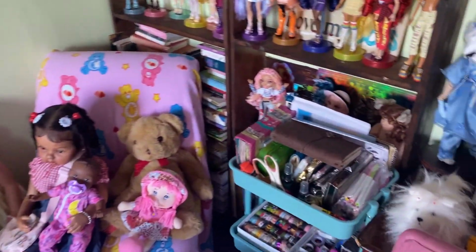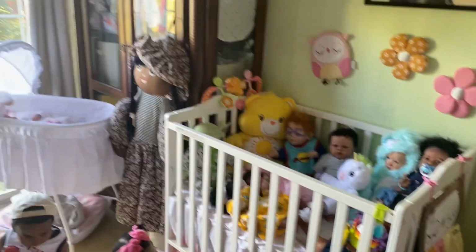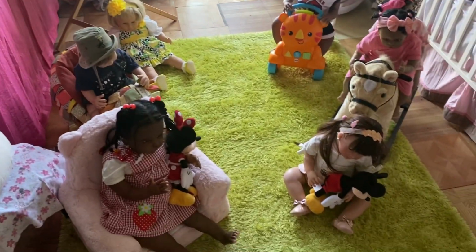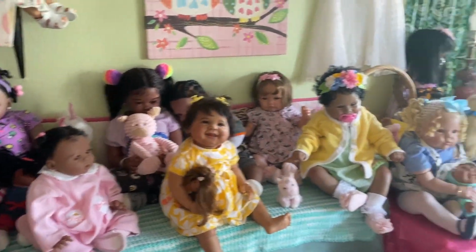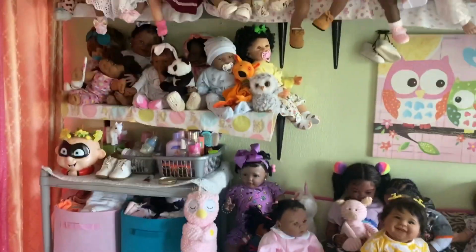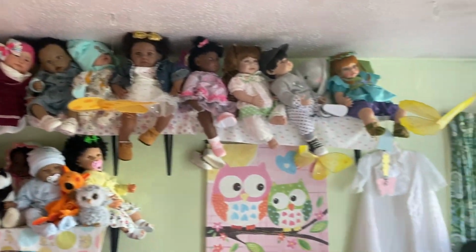This little cart has all my art supplies on it. There's the twins. I'm loving the way it's looking. It's nice and fresh in here. The baby's on the floor. And then this is the other side with more babies. Babies, babies, babies. And of course the babies up on the shelves.